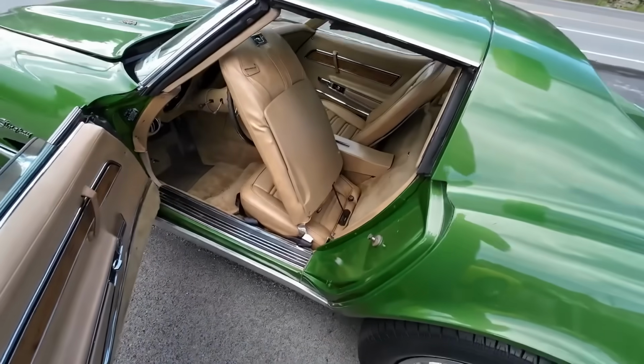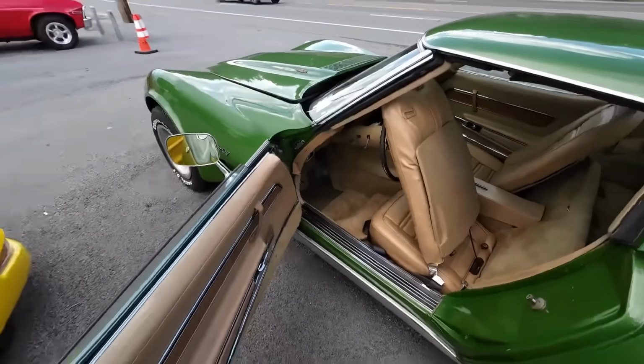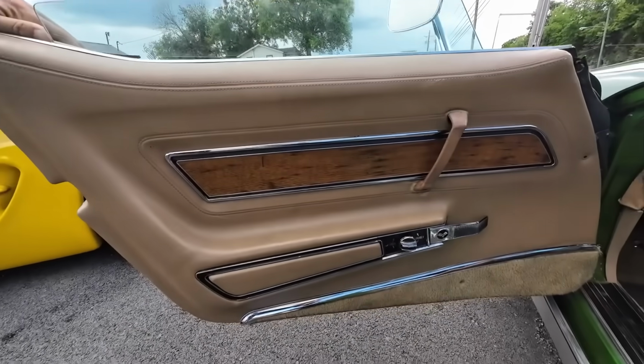I'm trying to remember where I was. I think I'm just going to start over. So we're coming up into the door here. Door panel. I have no clue what I was doing.